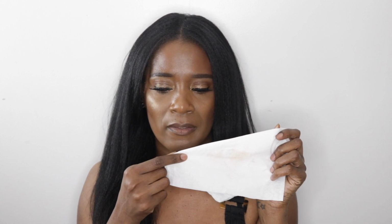All right, so you can see a little bit. I hope my ring light is not blinding you guys, but right here you can see a little bit of transfer, not a lot. Well, I'm wearing black. I'm not sure how it is on clothes, but the transfer, I don't think it's too bad at all. I think this is mostly a little bit of the oil that peeked through from my skin.